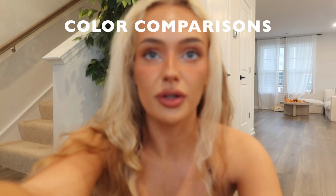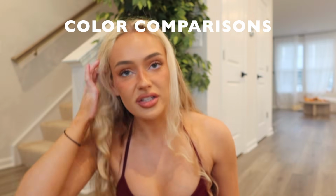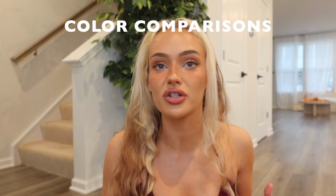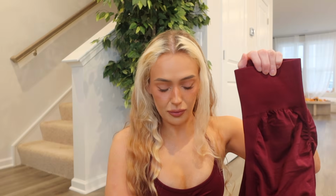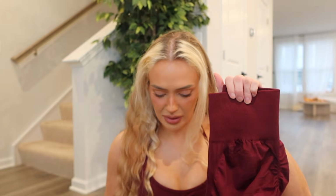So we're going to do color comparisons now, but like I said, these are unique to any of the Scrunch Sculpt colors that have ever come out, so there's really not much to color compare. Here is Very Cherry next to two colors, because those are the only colors I have that are similar. Not even really similar, but here is Dusty Rose, the Berry V-Seam.